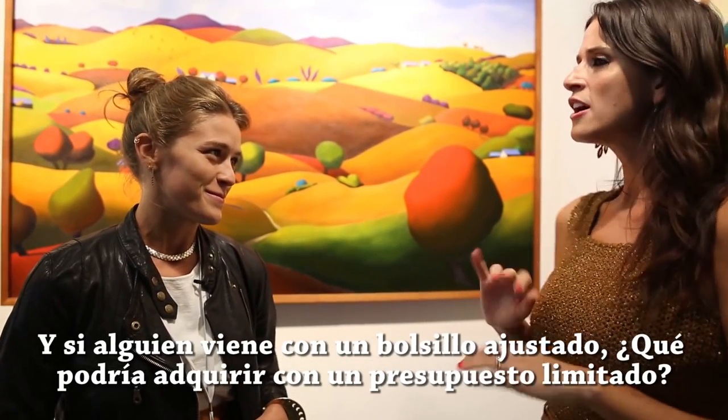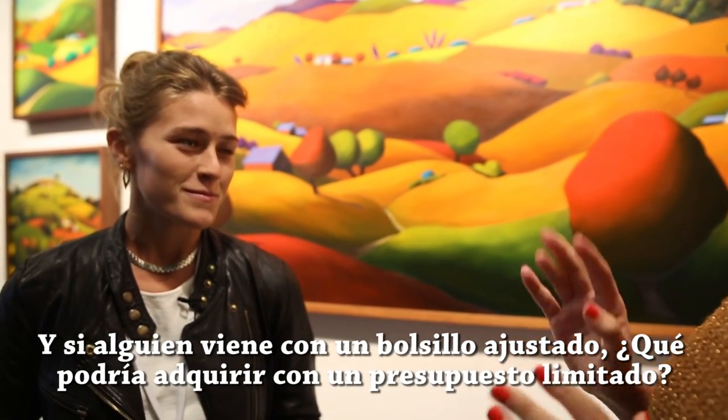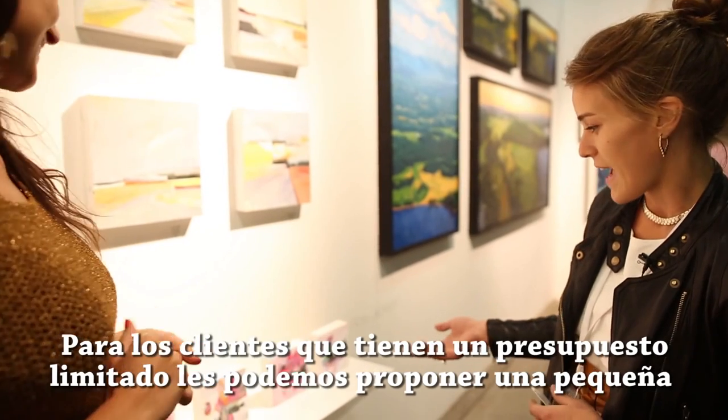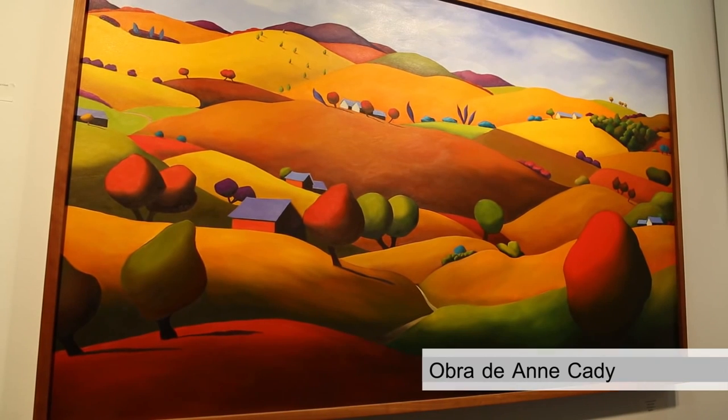That's interesting. And if someone comes with a very tiny little pocket, what is the thing they can get for the most affordable price? So for the buyers who have a much smaller budget, we have Sarah Katz's smallest 6x6 pieces, which are $300 each.